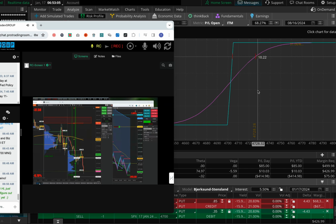Place your bets. Do we get under 700? I think it's a pretty easy bet to say that we get under 700 here on the NASDAQ and get to around that ROP. Wouldn't it be amazing if we kind of reverse right around that ROP, the expected range for the day to the downside?